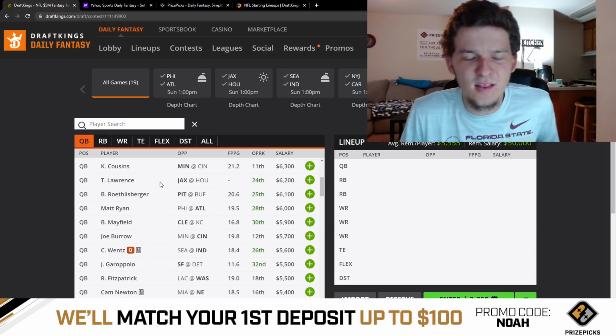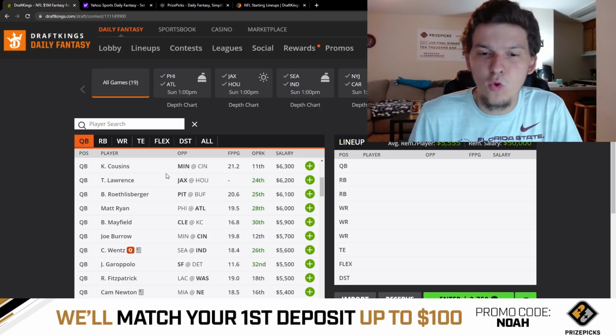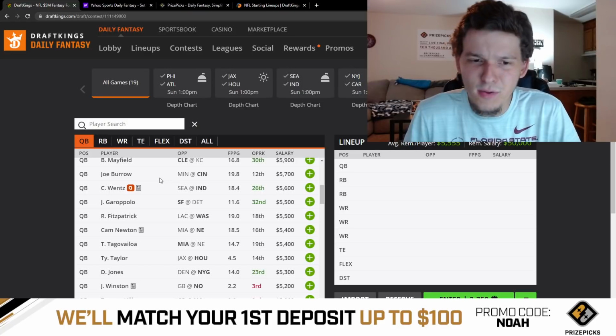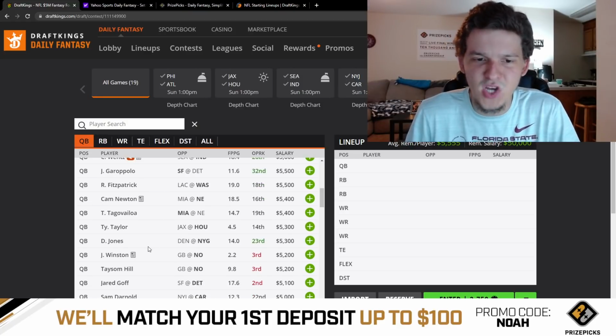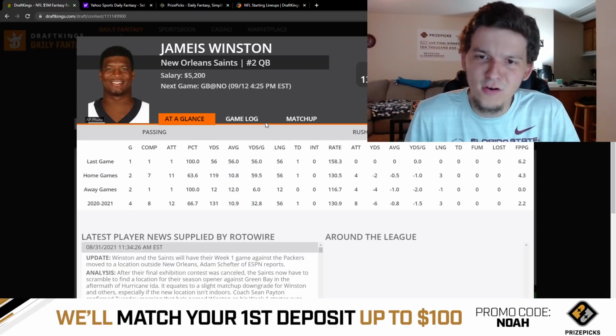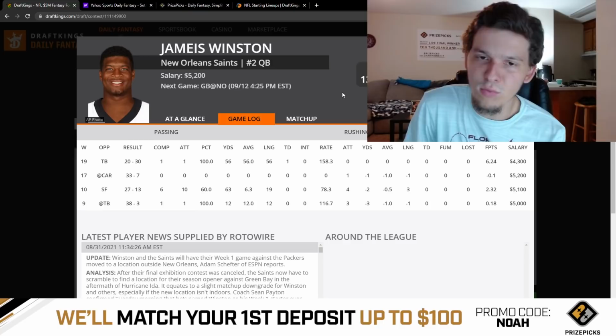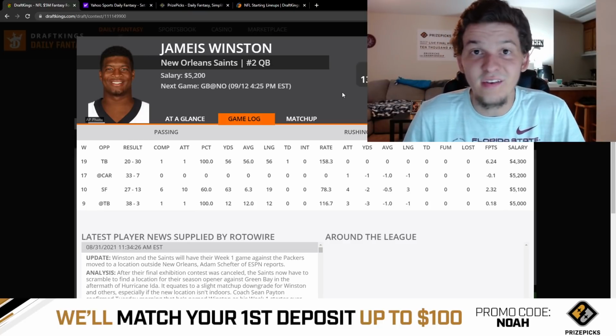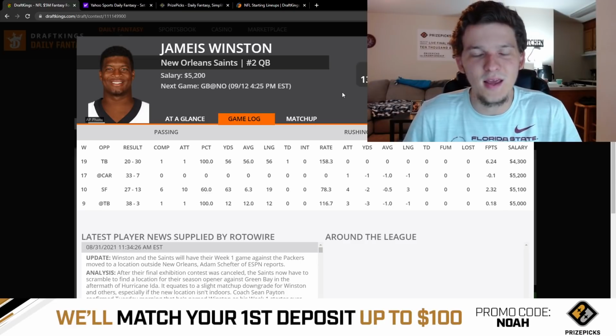But now getting down to the value tier, looking at some of the cheap quarterbacks this week. Really, the one guy I got my eye on, I think he's going to be popular, but it's hard not to like him. Jameis Winston is just too cheap. 5,200 for Jameis. He's officially been named the starter. It's hard not to go there. I mean, we saw a couple years ago when Jameis was on the Bucs, when he was starting every week, he was a $6,600, $6,700 quarterback. He's just too cheap.